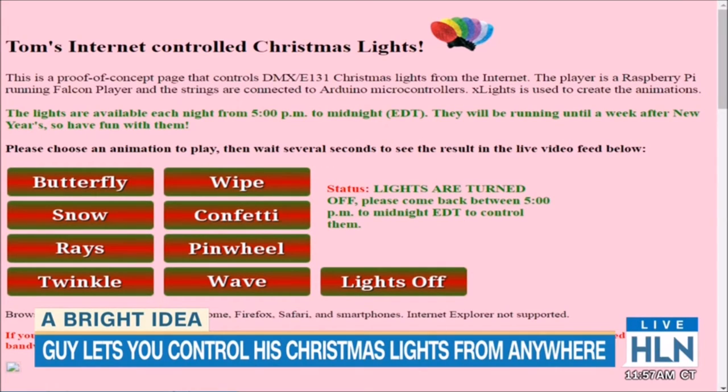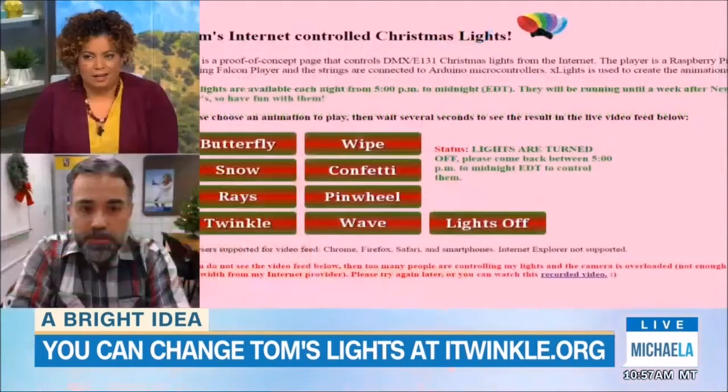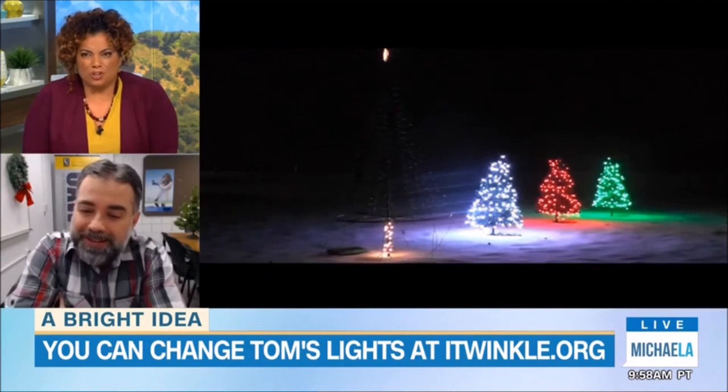So if you go to a store and buy these Christmas lights that animate, he says you buy the lights, you cut off the control box, and you wire them into something called an Arduino, which is like a little microcontroller computer, and you can make them do whatever you want. So this is awesome. You're using hacking for good instead of evil.